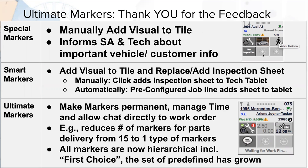I have to admit my collateral's a little outdated from the way the vehicle tile looks, but you still get the idea. You click the plus button, add your special marker from the drop down, and then the tech and the service writer both see, in this case, hey, this was a walk-in customer. Pretty simple.